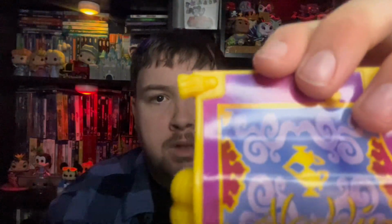Okay, so I'm not going to do this for every single one, but when you open the baggie, you do get the little advertisement that shows them all assembled, and also on the back is instructions for how to assemble it. When you open it, you of course get its magic carpet piece, which is actually very well detailed. Granted, it's a sticker, but it looks close enough to how the carpet's design actually looked.